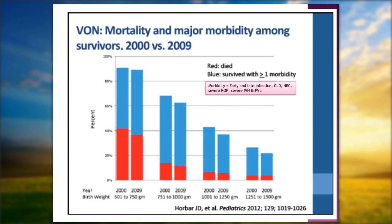And as you look at this graph, you can see that for the babies who are the smallest, if you look on the left, you'll see the babies from 500 grams to 750 grams. And this is a comparison looking at outcomes and disabilities from 2000 and then comparing the cohort at 2009, so basically a decade apart. The red part of the graph is the babies who died. Then the blue part is babies who survived, but who had one or more morbidity. And then the space that's left above that, up to 100%, is really the babies who survived but had no problems at all, no disabilities.